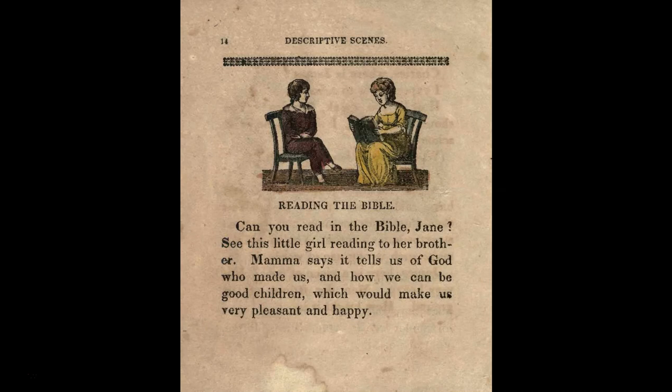Reading the Bible. Can you read in the Bible, Jane? See this little girl reading to her brother? Mama says it tells us of God who made us and how we can be good children, which would make us very pleasant and happy.